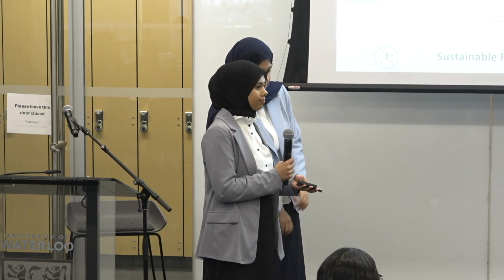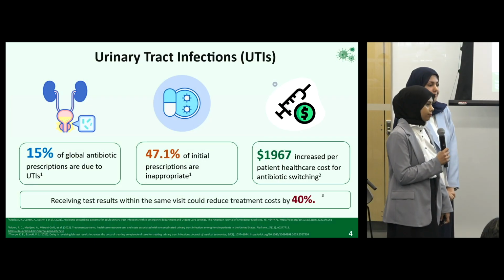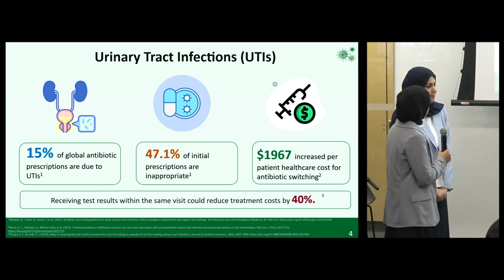Yeah, Alia, go for it. Okay, so my question was around cost. I think you had a slide up there saying it was close to $2,000 per case. Is that correct? I'm just curious if you're able to dig into where exactly the biggest cost burden is when something like this happens.